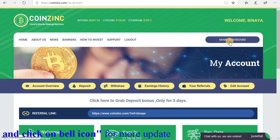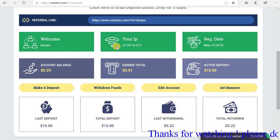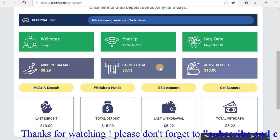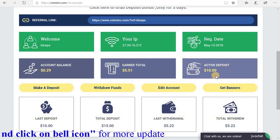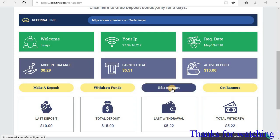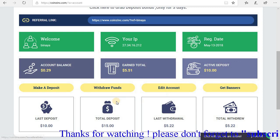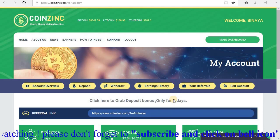You can see the main dashboard here: username, IP, registration date, account balance, earn total, active deposit, all these. You can make deposit from here, withdraw from here, edit account from here, get banners from here. Okay, last deposit is $10, total deposit $15, last withdrawal $5.22, total withdraw $5.22. Okay, this is my dashboard.